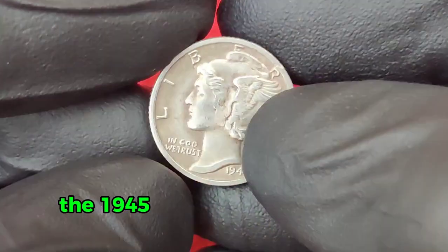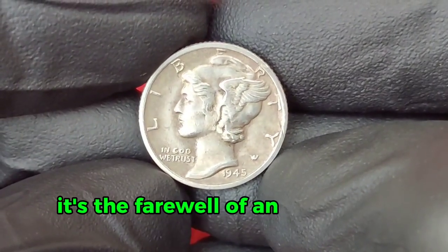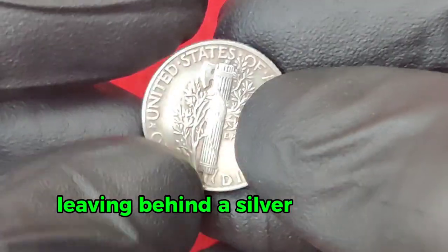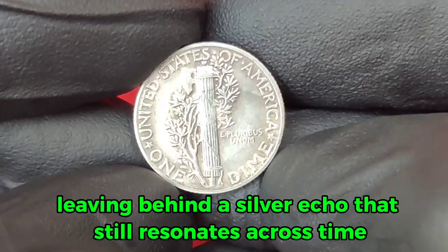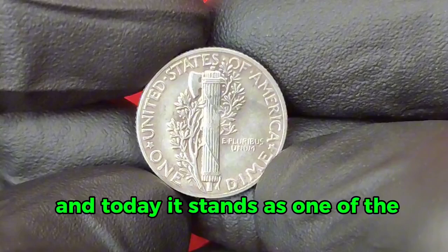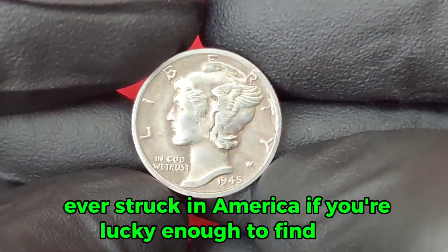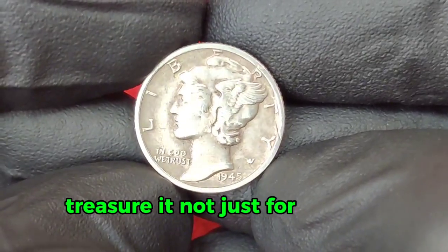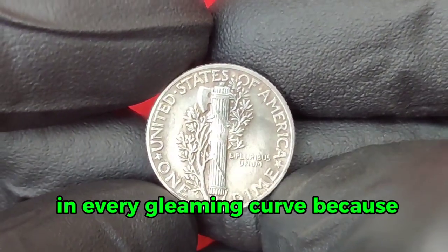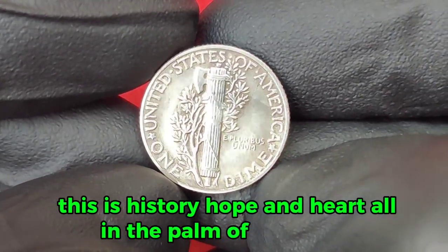The 1945 Mercury dime isn't just the end of a coin series. It's the farewell of an era, a piece of art that bowed out gracefully, leaving behind a silver echo that still resonates across time. It witnessed victory, hope, and rebirth. And today it stands as one of the most emotionally powerful coins ever struck in America. If you're lucky enough to find one, treasure it, not just for its value, but for the story it carries in every gleaming curve. Because this isn't just silver. This is history, hope, and heart, all in the palm of your hand.